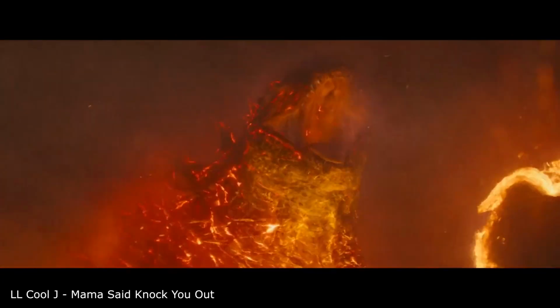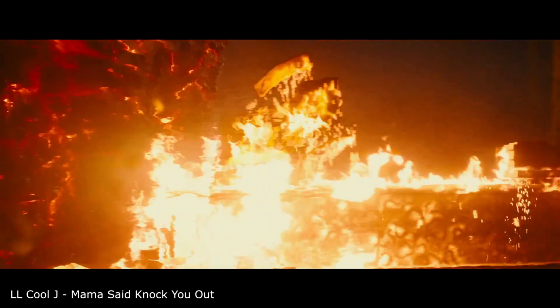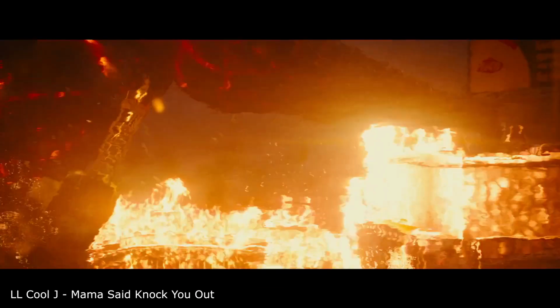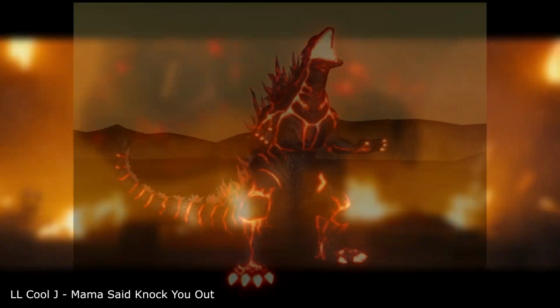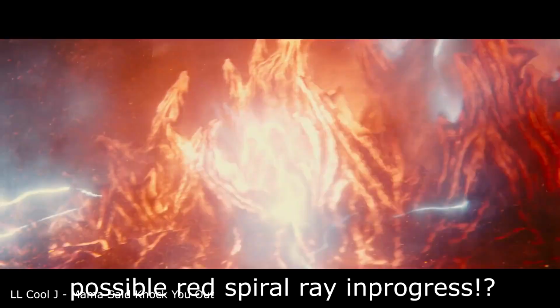Now to segue from fall to here. It seems that the fall caused Godzilla to go burning, or flaming. Yeah, it looks like Godzilla will take on this superheated form to defeat Ghidorah, and his burning appearance looks pretty familiar. Who knows, maybe we'll see the grand return of the red spiral ray.